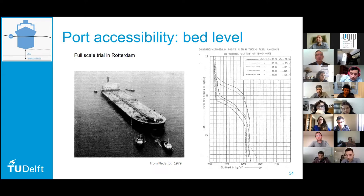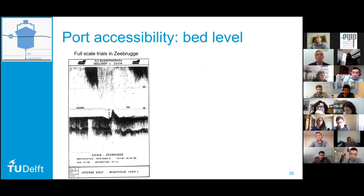Then experiments in Zeebrugge in Belgium brought even more knowledge. At least two pilot experiments were conducted. One with a dredger, a hopper dredger. And what was interesting is that for the first time, negative underkeel clearance was used during this pilot. So the ship literally went through fluid mud, touching fluid mud.